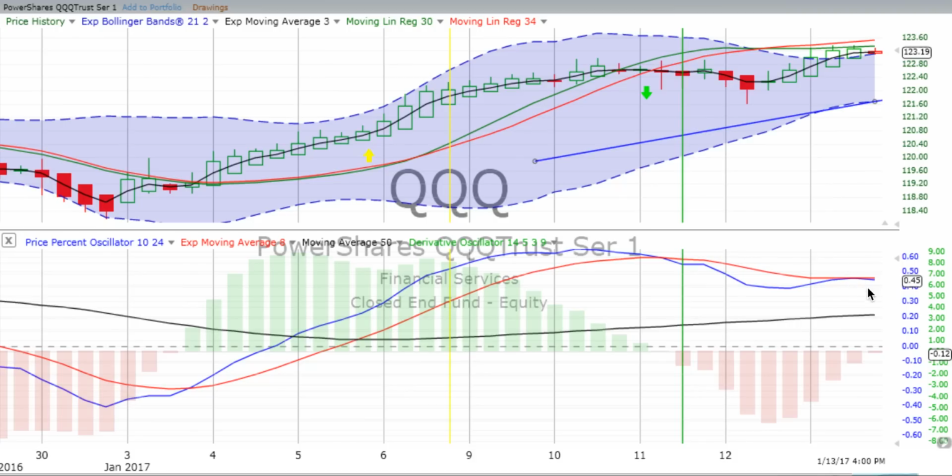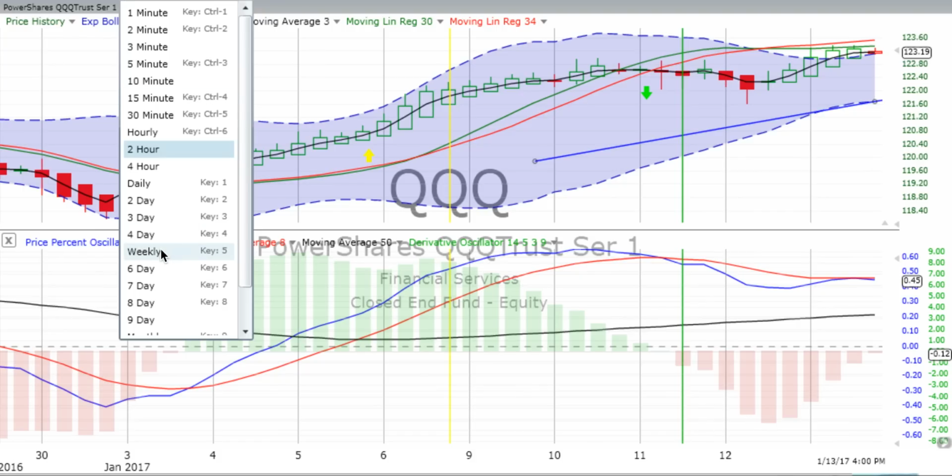In fact, it bounced off the signal line, the PPO did, and is actually headed back down again, but that could easily change. Again, this is just the 2-hour chart. That could easily change on Tuesday. We shall wait and see. Of all of our charts, this is the closest one to giving us an entry point and a potential trade. But, my friends, it has not happened yet.